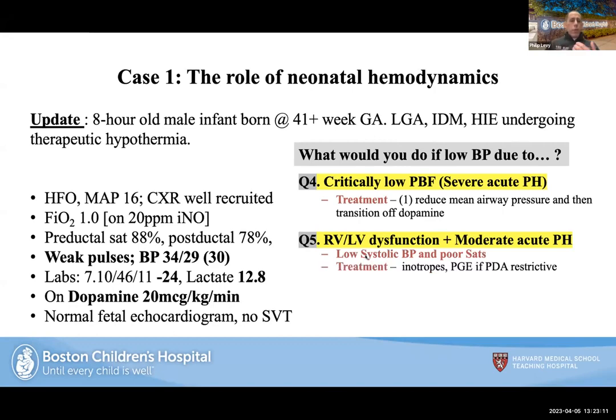So really the treatment, as you all alluded to, was really to adjust the inotropic support. Again, you want to help with the contractility. Dopamine has probably lost its effect, and I'm going to take this home in a few slides to show you that. And then prostaglandins would be indicated if your PDA was restrictive, or you just felt that the right ventricle did not have the, for lack of a better word, strength to drive the blood through the pulmonary vasculature to the left atrium, to the left ventricle, and needed that PDA in order to support the systemic circulation.